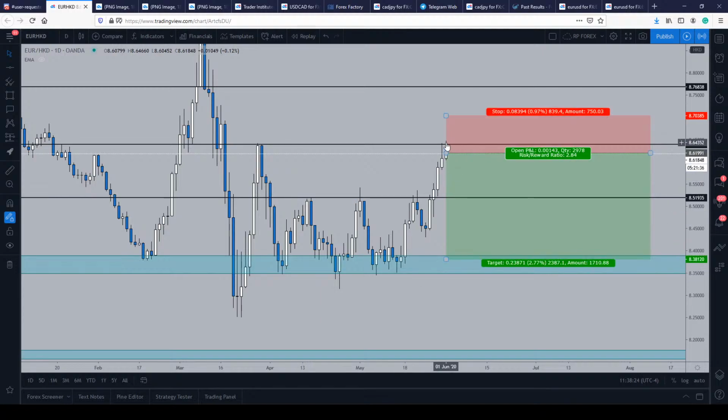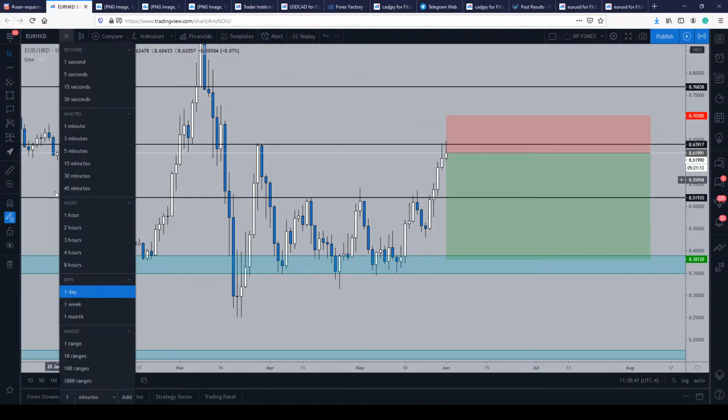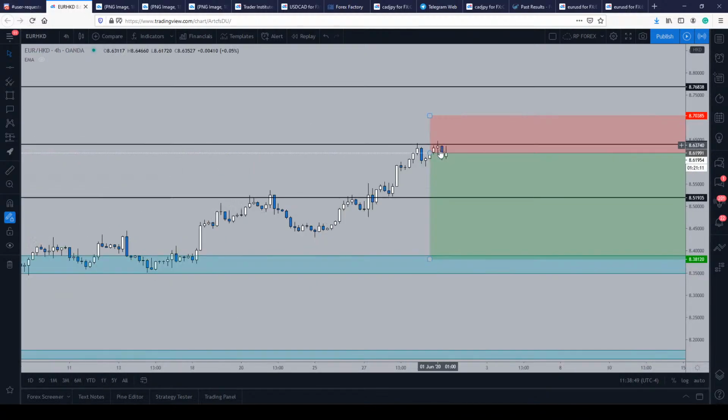Now, if we do break above on the daily candle, like we have in the past, then I'll be looking for longs with a target of 8.77000. So 8.77 will be my target for longs, and for shorts, it'd be all the way at 8.386. So that's my idea. Right now, I'd go for the short just because of the current daily candle, but I'd probably wait since the exotic, these things will be pretty tricky.